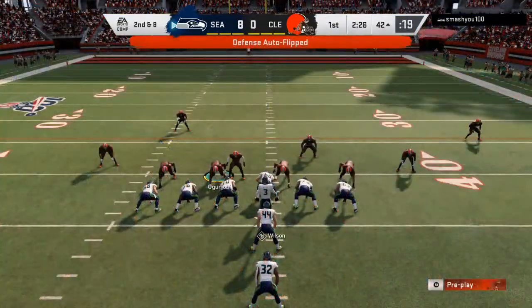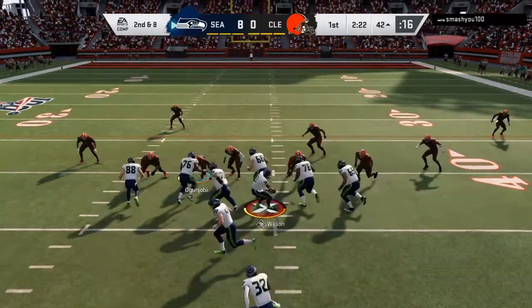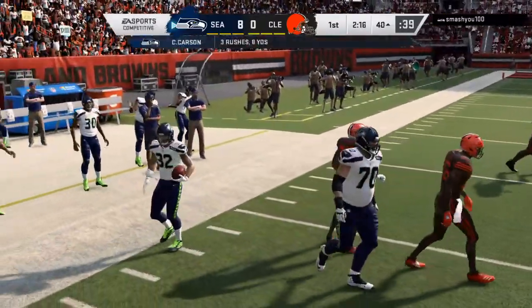The last run good for 2. Here's second and 8. They'll toss it out to Carson, and he's dropped right at the 40.